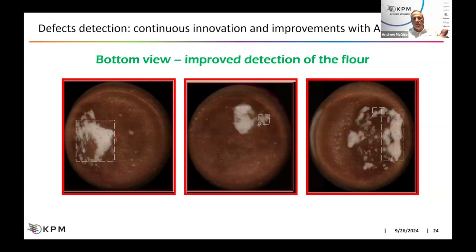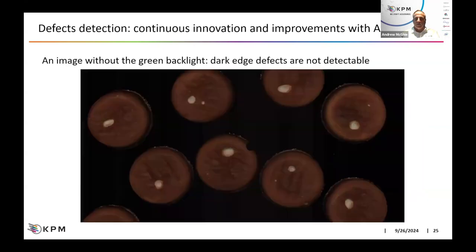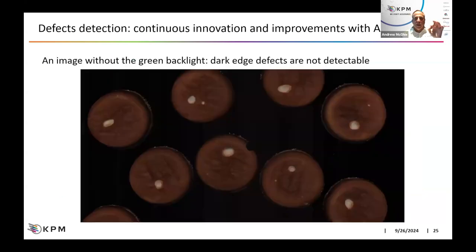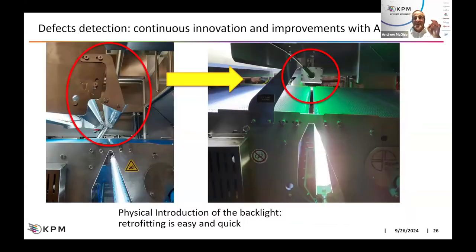This is one of the things here: flour on heel versus the steam hole is a big issue. Being able to detect those two is very hard visually. Just for a camera, they're both wide, they both can be a similar size. That's quite challenging. But using AI, we're able to very easily distinguish the two.